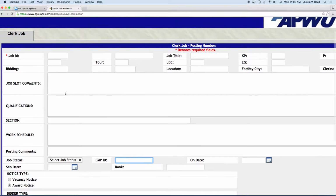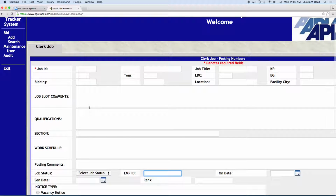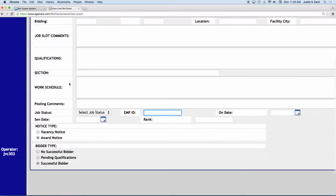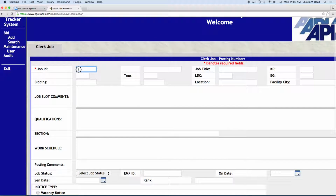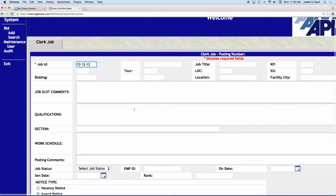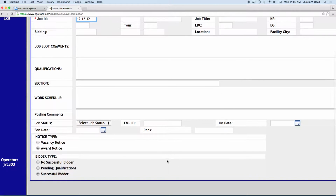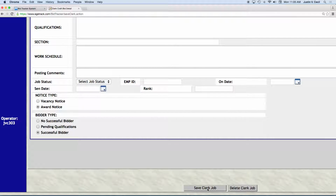So this is where you will add your jobs, and within this clerk posting you can add as many jobs as you wish. So that one posting that you created on the previous screen will be tied to all of these jobs you create for that posting. So if it's job ID 121212, let's just say, for example, I'm not going to enter all of this stuff, but you have a few required fields there. Let's just enter the job ID there and then go down to the bottom and click Save Clerk Job.